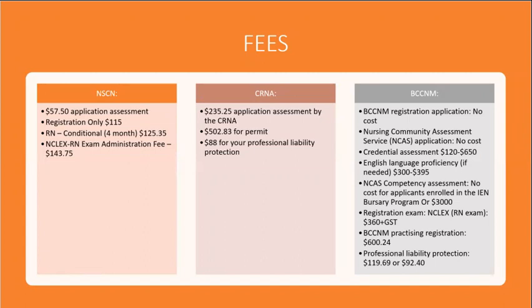If you need to write the English language test, which would cost about $300 to $395, but again, this is also eligible for reimbursement. The NCAS competency assessment, we said there's no cost to that, especially if you're enrolled in the IEN bursary program. If you're not enrolled, it's going to cost you about $3,000. The registration exam to write the NCLEX is going to cost you about $360. The BCCNM practicing registration fee is $600.24, and then the professional liability protection is about $119.